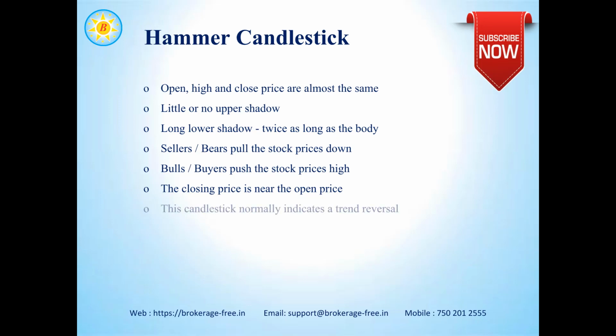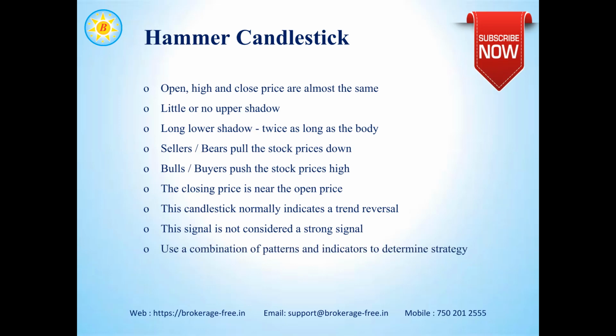This candle normally indicates a trend reversal, and when it happens on a bullish trend, it generally indicates a trend reversal with the market losing momentum and going down. But in this case, the bears were able to push it down and the bulls were able to bring the prices back up, somewhat stabilizing. This signal is not considered a very strong signal. We have to use other indicators also to confirm if there would be any trend reversal.